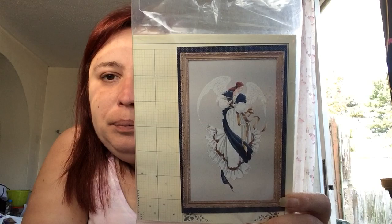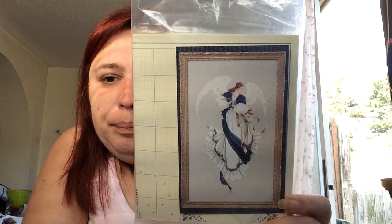I had a rack from Catherine at Needle Keep Emporium, but I'm not going to show you that yet. That'll go into 2018 plans. But I did get these Lavender and Lace patterns off a UK site, like £1 each. So we have that one.